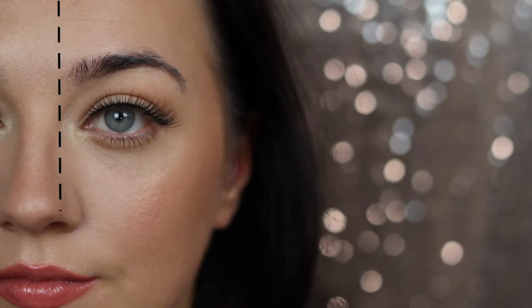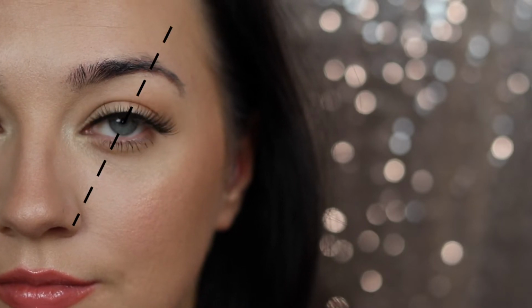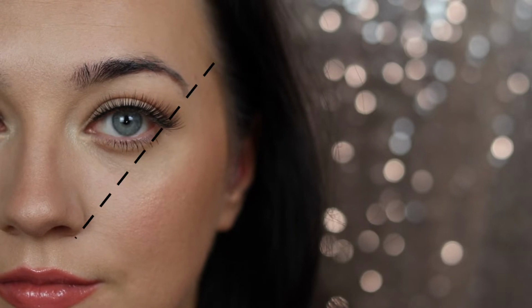The first thing you want to keep in mind before you get started is brow measurement. From the dimple of your nose straight up is where your brow should begin, corner of the nose straight through the pupil of the eye is the highest point of the brow, and then the corner of the nose to the corner of the eye is where your brow should end. I'm not going to go into it in too much detail in this video. It is just a guide.